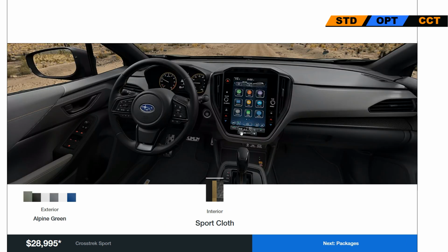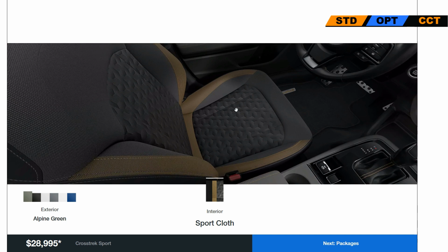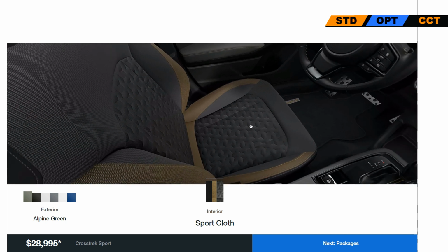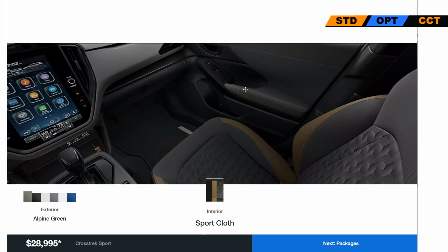And the Sport model, just like the outside, gets a lot of yellow accents, including on the gauge cluster there. That's nice. And the seats have a cool, unique look, right? With the center part having that patterned 3D pattern on there.